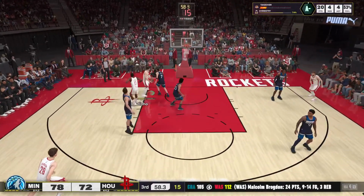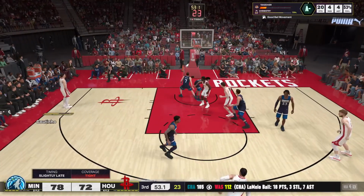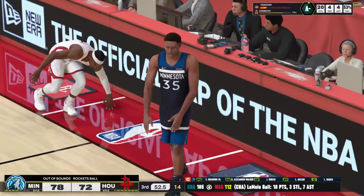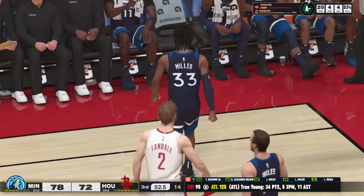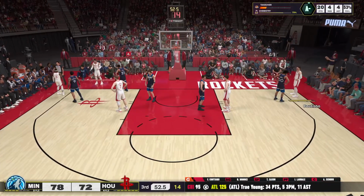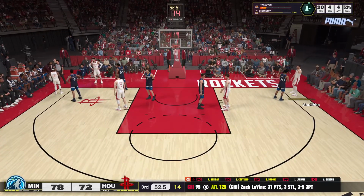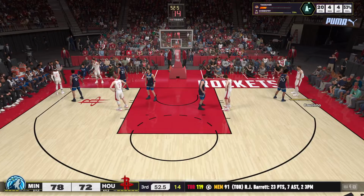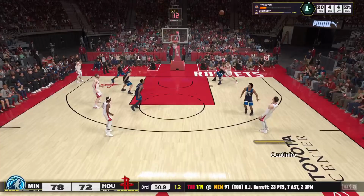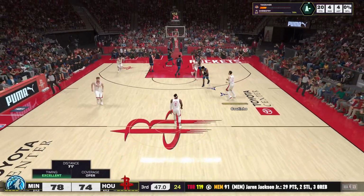Brooks outside. Here's MP. And so it looks like the Rockets will retain possession here. Holiday's checked in for the Rockets. And the Timberwolves also making a change. Dozier's checked in for Miller. And here's MP from outside. They get it back. Şengün. Count it. Good. Şengün's got 8.